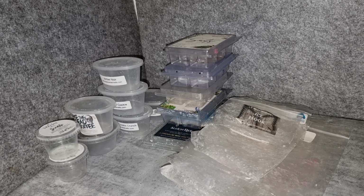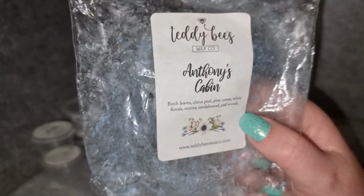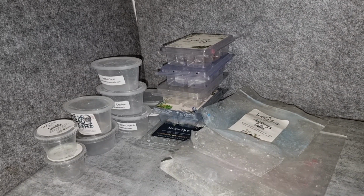But I do feel like there's an amped up citrus to it. So it's just really, really lovely because I love silver birch and vetiver anyway. Smells amazing, great throw, and yes, I have repurchased it. I absolutely love it. Okay, that is all of the empties.